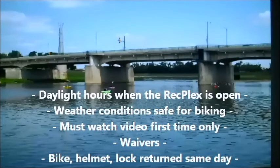Students may check out a bike from the RecFlex equipment desk during daylight hours when the RecFlex is open and the weather conditions are safe for biking. On his or her first time checking out a bike, the student must watch this short video and fill out the required forms. The video is not required for any subsequent uses of the RecBikes. Once completing your forms, you'll be given a bike, helmet, lock, and map. All items other than the map must be returned the same day in the same condition as you received them.